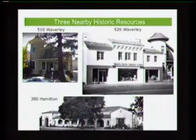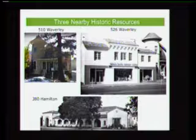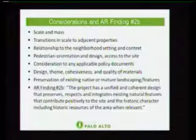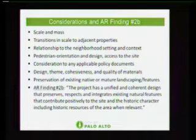Just showing you the 3 nearby historic resources. We have a Victorian on the left with a turret there. We have the sport shop there, which is coming forward at some point soon for rehab to be more historic and potentially adding some residential on the top floor. And then we have, of course, the post office across the street with its colonnade. These are the considerations at this time.